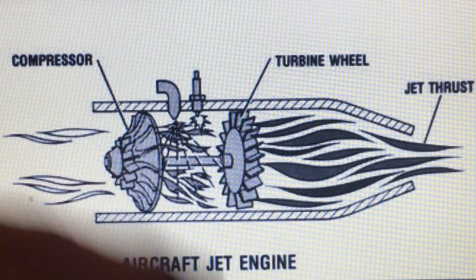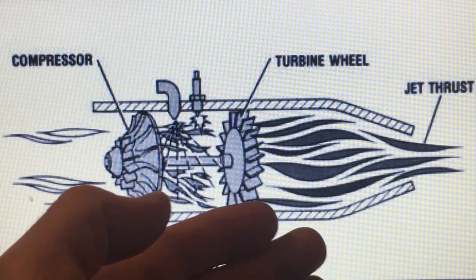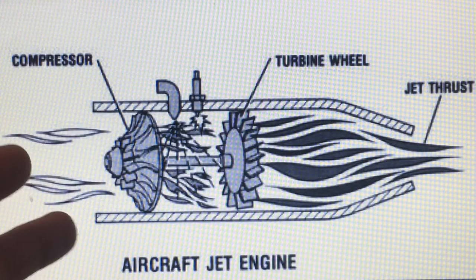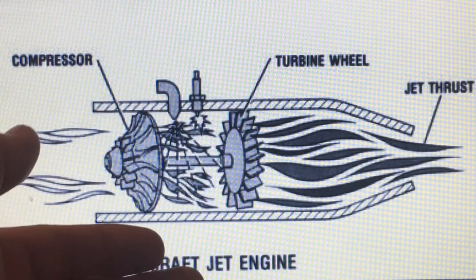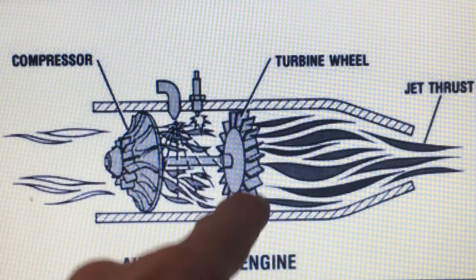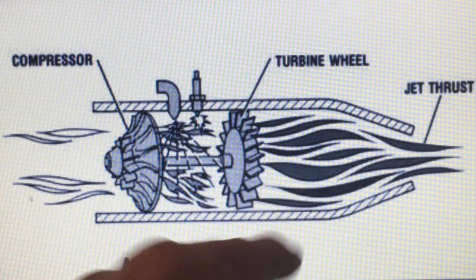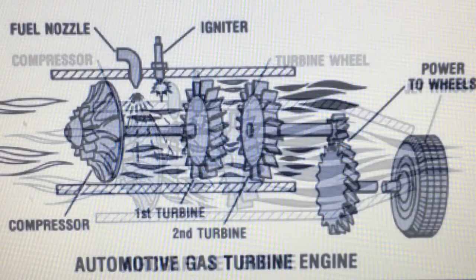In this system, like on an aircraft, there's a nozzle that utilizes the thrust in order to propel the aircraft, right? That's obviously no good for an automotive application. So what they've done is, in addition to this, they've added a power takeoff, if you will, behind the compressor turbine in order to extract the power and have mechanical rotation to a gearbox, a lot more practical as opposed to thrust. Let's see that.